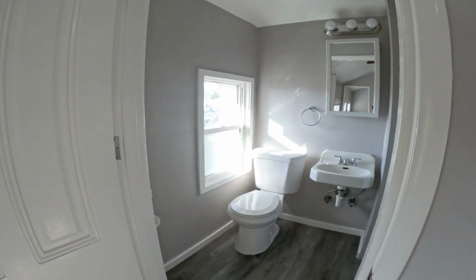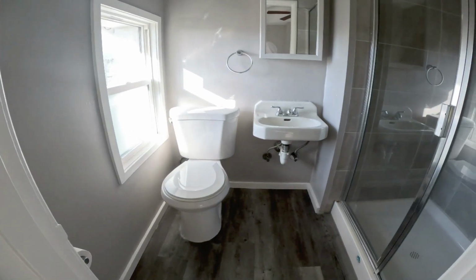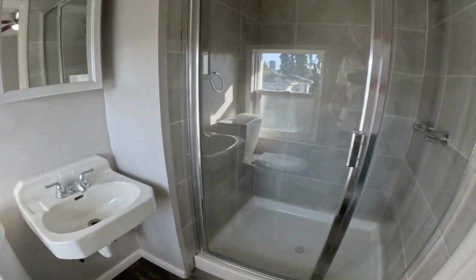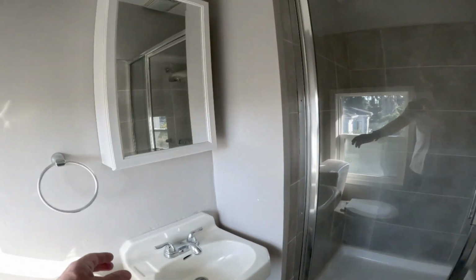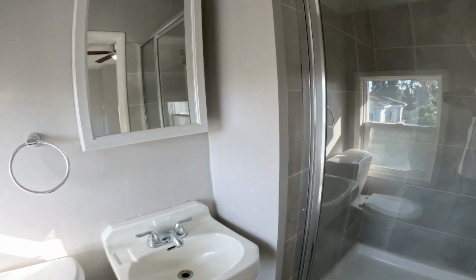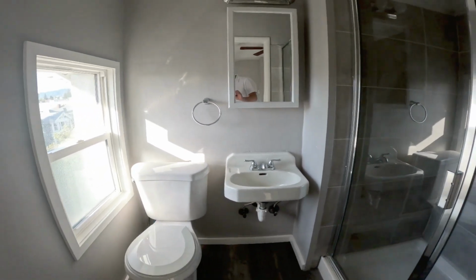And then here you are. We have a nice size bathroom, toilet, sink, and of course a shower. And what's really nice is you have a medicine cabinet for your toothbrush, toothpaste, all those necessities.